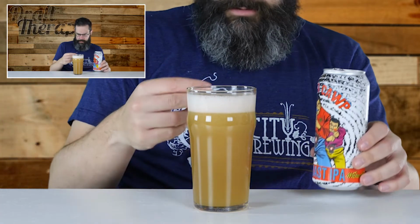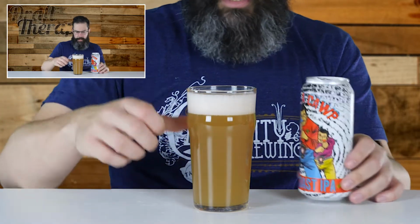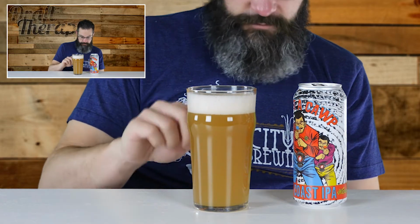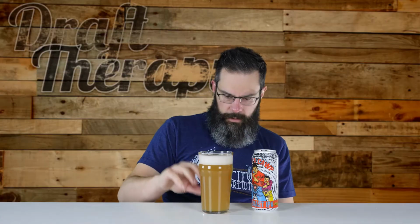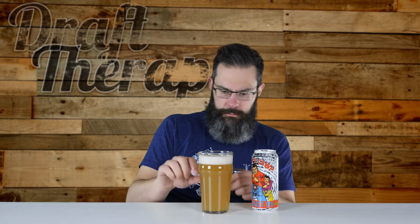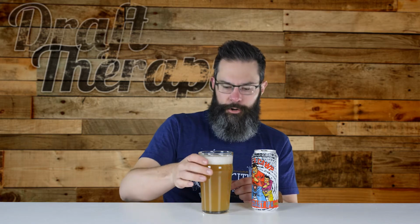It's got probably about 2 fingers worth of nicely compacted white head. It is very hazy. It's like a really light, pale yellow. Right around the edges, it's more pale yellow. In the center here, it's a little darker. Holding it up to the light here, it's hazy. It's totally opaque. There's no transparency whatsoever.